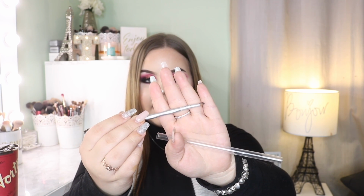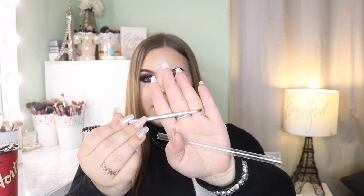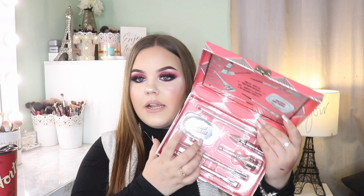So you get the double-ended brow brush. It has the angled brow brush on the one side and then a spoolie on the other. It feels like really good sturdy material, which is nice. And then you get their foolproof brow powder. You get the Gimme Brow, the Ka-Brow, the Precisely My Brow, and the Goof Proof Brow Pencil.